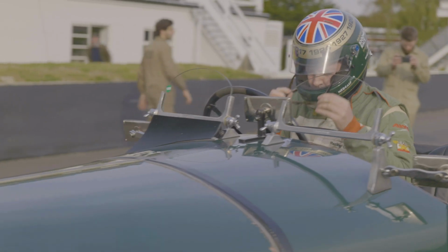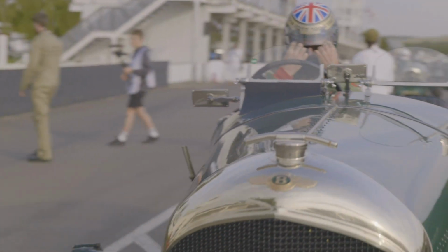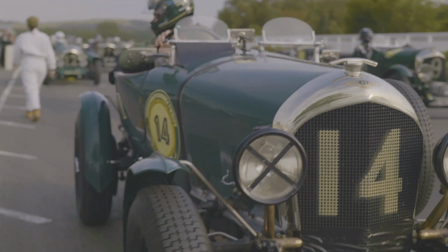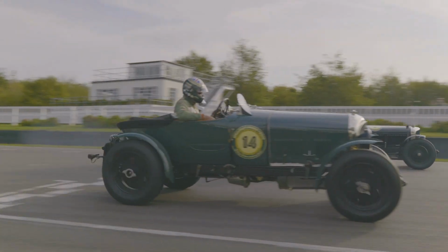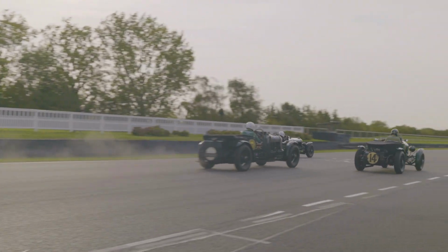So the brief sits with us to ensure it's safe, that it's going to work and perform. We know if we had an ideal car to race at Goodwood, this would be it. So it's a lovely window of opportunity to take what we know and believe, and hopefully prove that it works. And we need to barrel around there, and just keep the pace up.